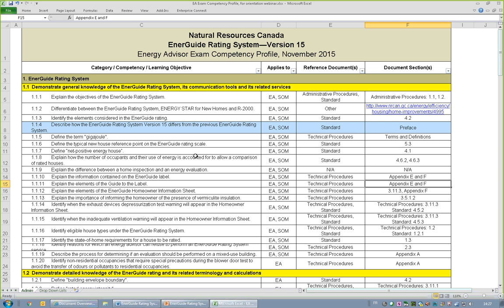Here's an example of how this webinar may be used for exam preparation. In the Energy Advisor exam competency profile, learning objective 1.1.4 is to describe how the EnerGuide rating system version 15 differs from the previous EnerGuide rating system. The second column shows that this learning objective applies to the Energy Advisor exam and Service Organization Manager exam. Column 3 shows which document addresses this objective, and column 4 provides the location in the document where this information may be found. In this webinar, when discussing the preface, the audience will be directed to the bulleted list of key changes to the rating system.